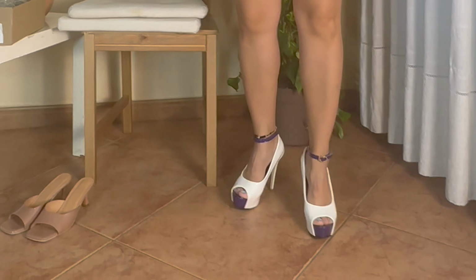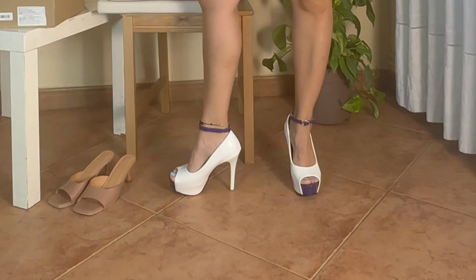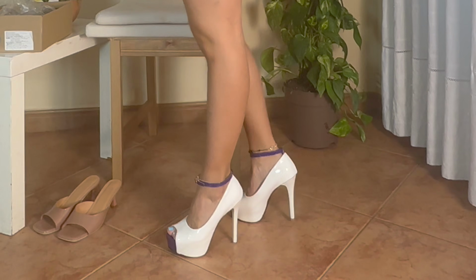Talking about heels in general, I find it fascinating how each design reflects a different personality. Wedges often feel stable and summery. Stilettos carry that timeless elegance. Strappy sandals feel delicate and romantic, while platforms are bold and dramatic.